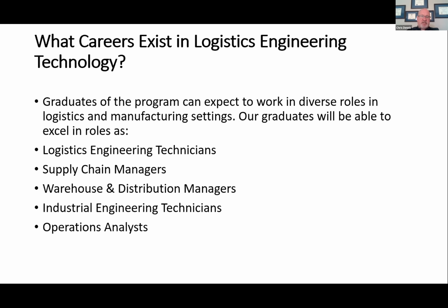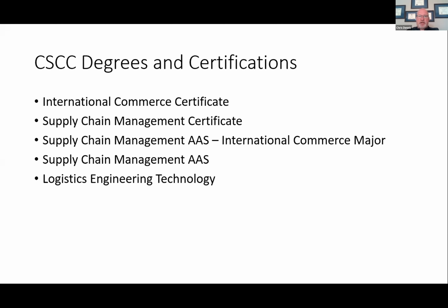Logistics engineering technicians or supply chain automation technicians, supply chain managers, systems analysts, operations analysts. We've had graduates of this program who were actually hired as safety specialists, and we also had a graduate of the program that ended up at IT in a distribution center. So there's a lot of titles that you could get after finishing up this degree.